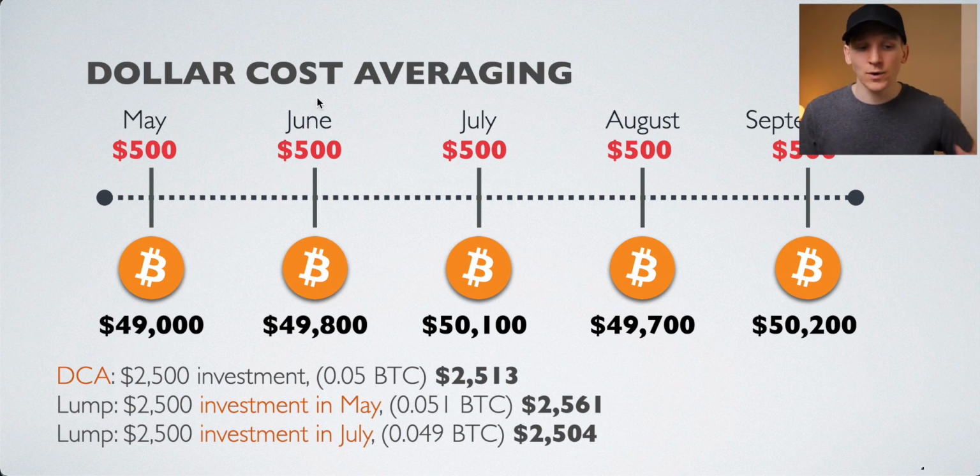Now in June, you add another $500, July, August, September, you add $500 each month. We can see the price of Bitcoin each month changes. 49 here, a little bit more expensive, then a bit cheaper, and then a little bit more expensive. What's great about dollar cost averaging is that you can not worry about getting in at the wrong time.